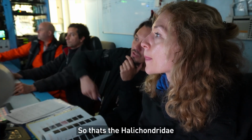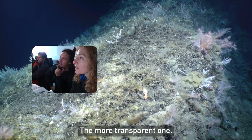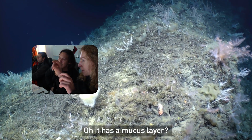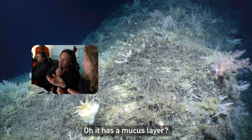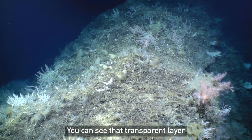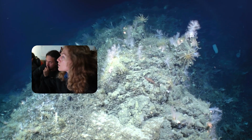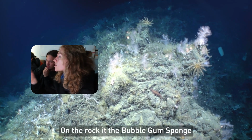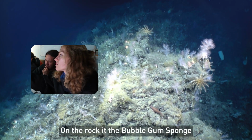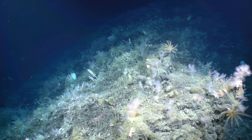So that's the chondrita. Yeah. The more transparent one. Now you can see very clearly the skin. Oh, it has like a mucus layer around it. It's not mucus, but yeah, I think that's just the skin. Now you can see the transparent layer very well. Oh, yeah, on the right. It's a bubblegum sponge? Not sponge, coral, I'm sorry.